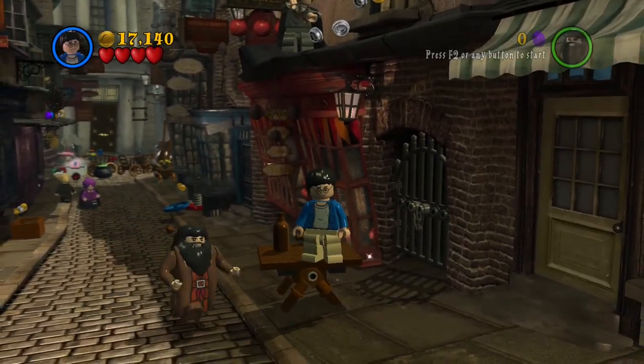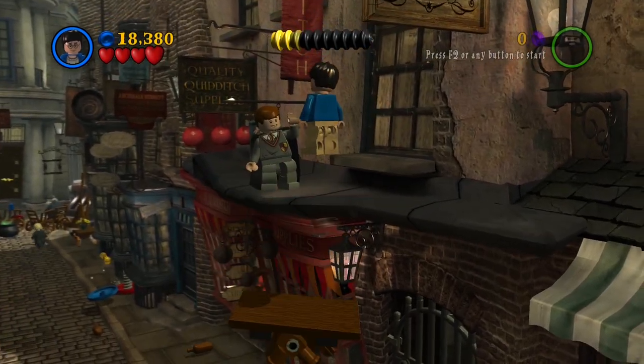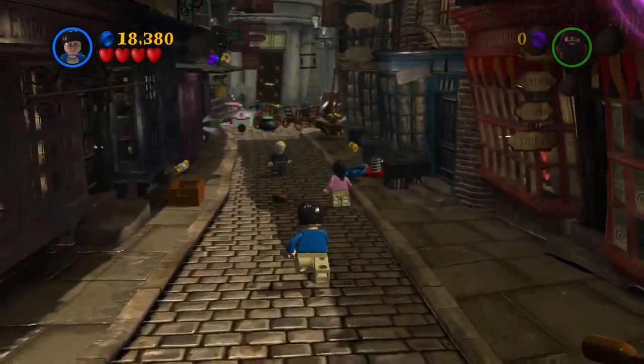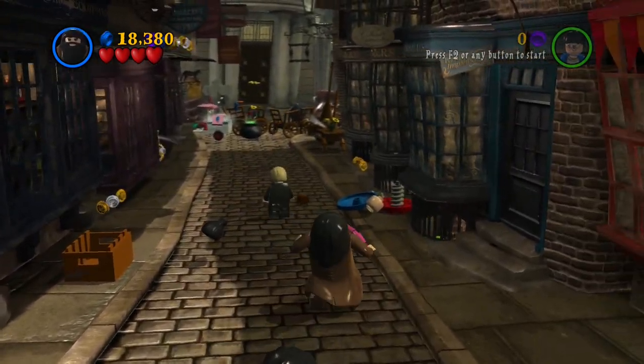What if I put Harry up here? Does Hagrid lift it? Oh, okay. Let's come get him. Hi. Hey, Hagrid. He just jumped off. Why did he just jump off? Hi, Malfoy. Nobody likes you.